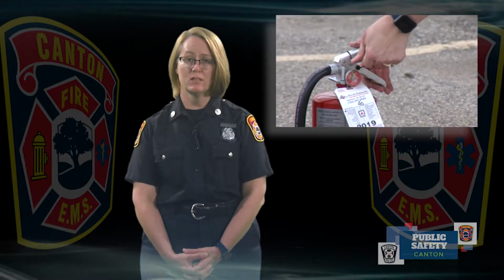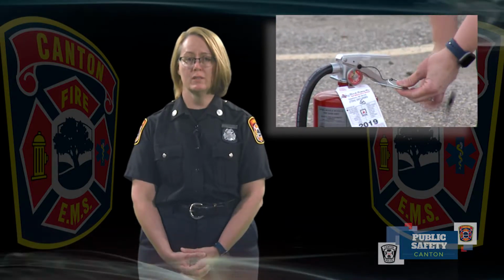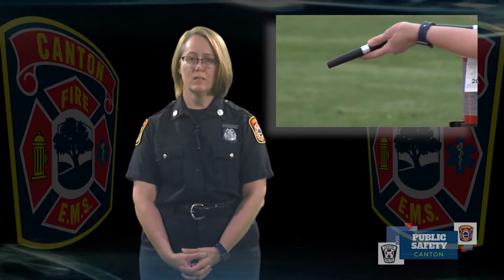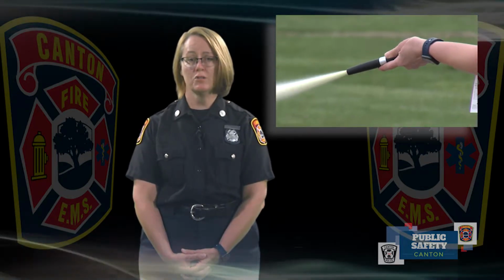To use a fire extinguisher, you simply need to remember the acronym PASS. PASS stands for pull, aim, squeeze, and sweep. You pull the ring pin, aim the nozzle at the base of the fire, squeeze the operating handle, and sweep back and forth, moving closer to the fire as the fire diminishes in size.